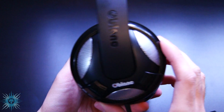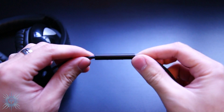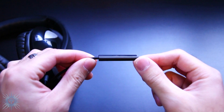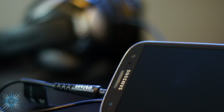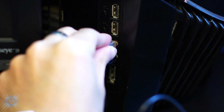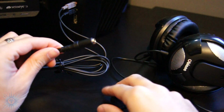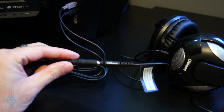A last pro is features, and the U.F.Os have a lot of them. Not only can they be used as headphones for music, but you can also use them to answer calls with the built-in inline mic and answer button. I've tested it on my Galaxy S3, and call quality is about on par with most other inline mic headsets. They can also be converted into a full-fledged gaming voice chat and Skype headset with the included microphone headphone splitter. Also, if you want, you can even use these as just a microphone for recording audio like voiceovers for YouTube, like what I am doing currently.